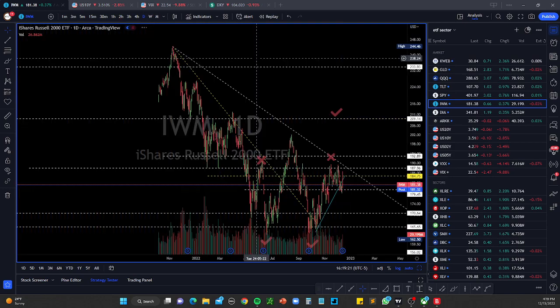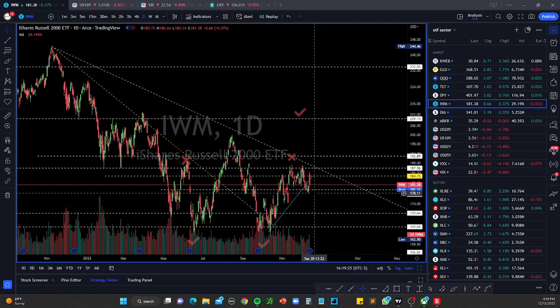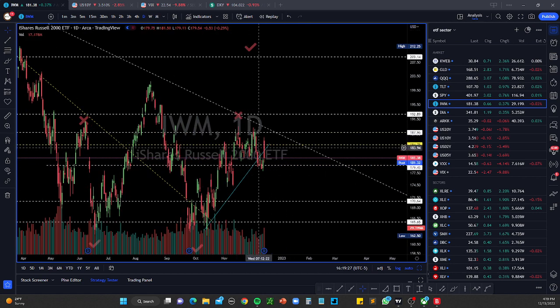Looking at IWM, to start off on the daily time frame, IWM, a double bottom pattern still holding up, but this is looking more and more like a bull flag now.